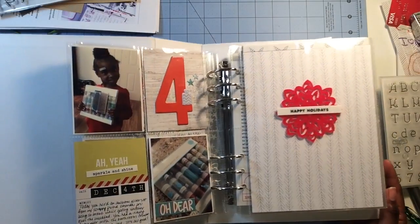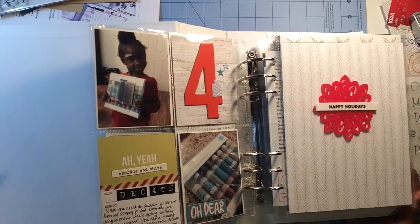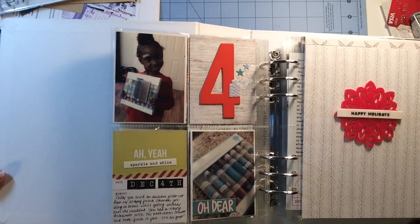Back with day 4 and 5 of my December daily. So to start out with day 4, and I didn't record this one because I just didn't feel like it that day. This is a picture of my little one.